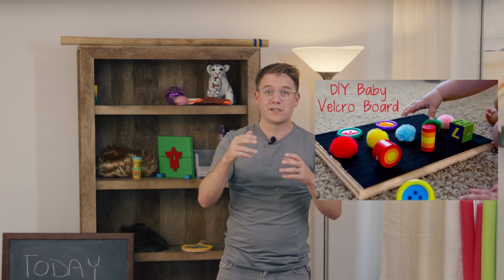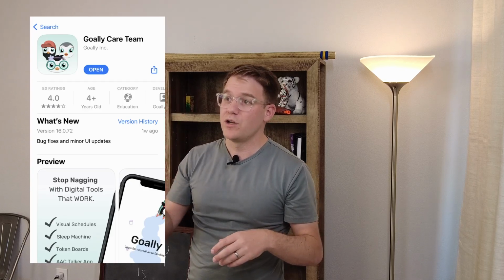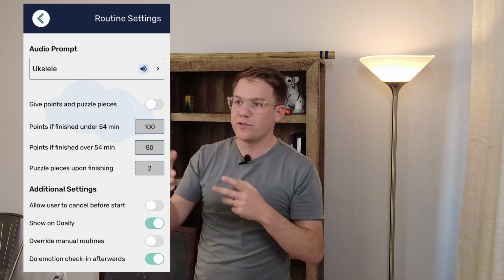These things can be a lot of work for parents to maintain, especially sticker charts and Velcro boards. The more cutting and laminating you have to do, the harder it is to keep up with these things. That's why we made a separate app on your phone for parents. From the Goalie Care Team app on your phone, you can manage all of the kids' routines, all the activities, all the sounds, all the visuals. You can snap a photo, do it all from your phone.